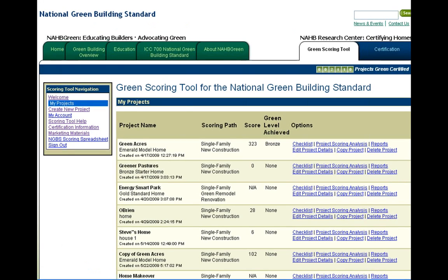You can keep as many projects online as you want. Use it as a project management system. Let's say you're doing 2 houses or 2 multifamily buildings and you want to compare which practices to use from a cost perspective. You can go in, score the project, copy it, rename it, and then just change those things that you might want to change for a comparison.